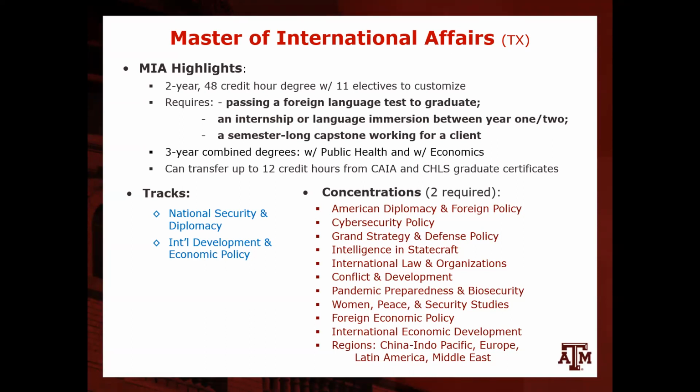You can transfer up to 12 credit hours from the CAIA, that's Advanced International Affairs, or the Homeland Security certificates into these without any issue. Their tracks are National Security and Diplomacy or International Development and Economic Policy. Now, their tracks are required and they require 2 concentrations. So anyone who's coming into this degree will need to choose a concentration, and to do that, you fulfill at least 3 classes under that heading. There's probably, in most cases, 8 to 15 different classes you're choosing from, depending on what's being offered that semester. So there's a lot of ability to pick and choose what you like.